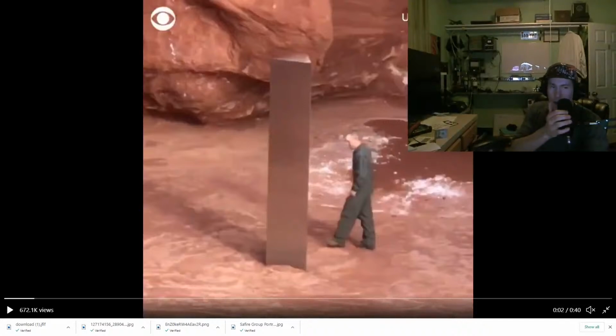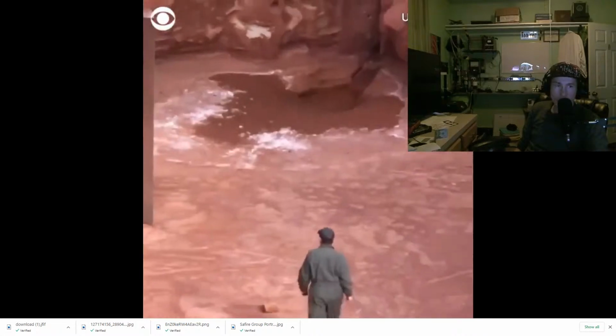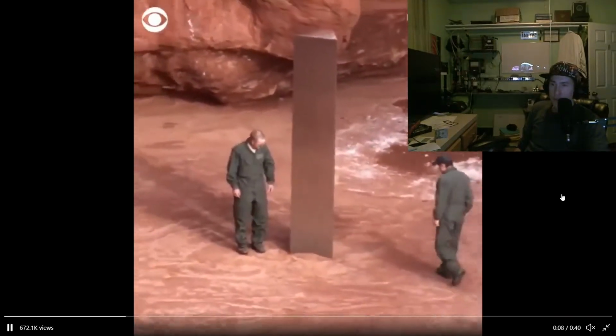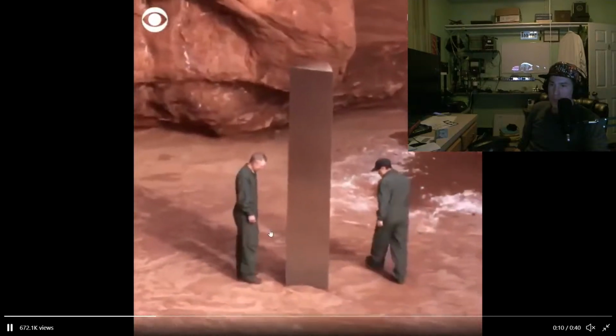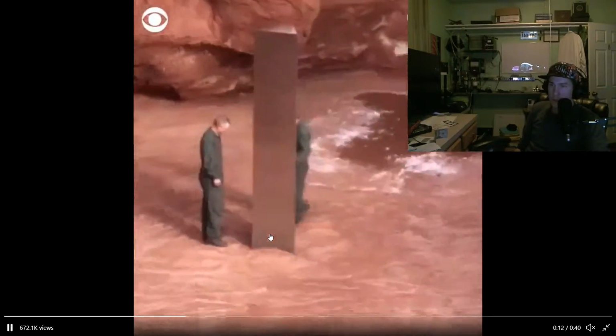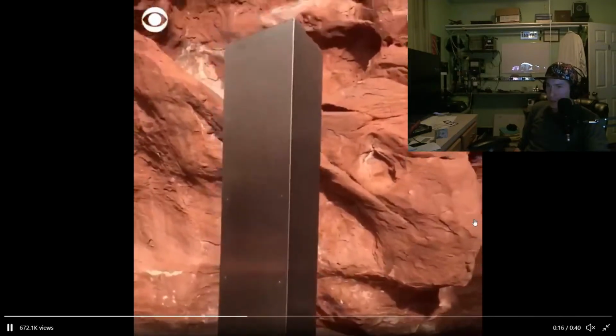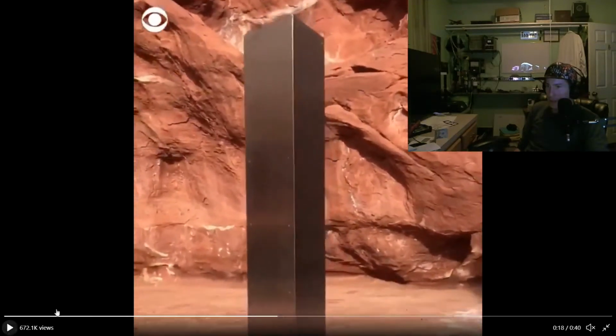What is up? Everyone is freaking out on Twitter and the rest of the internet over this monolith that they found in Utah out in the remote wilderness. A team of scientists looking for bighorn sheep from a helicopter spotted this shiny metal object. And those look like rivet holes.